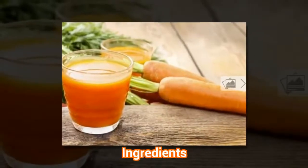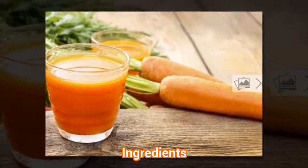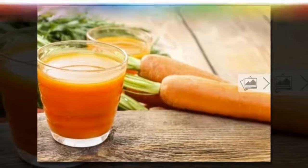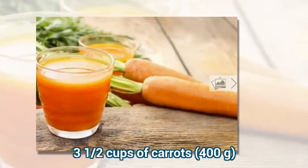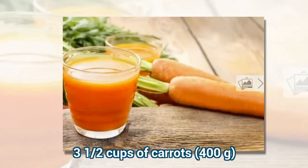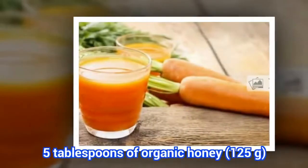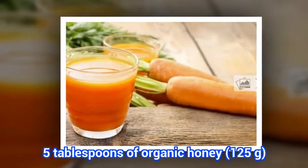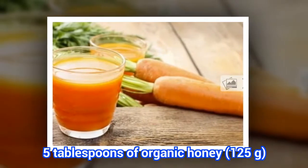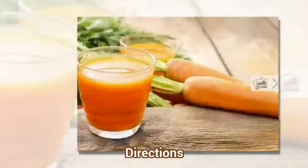Ingredients. Three and one half cups of carrots, 400 grams. 5 tablespoons of organic honey, 125 grams. Directions.